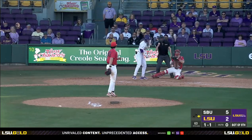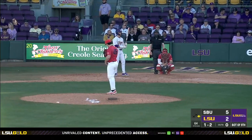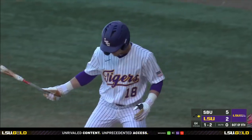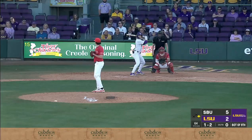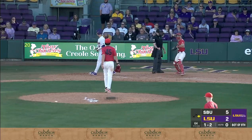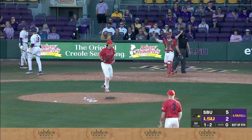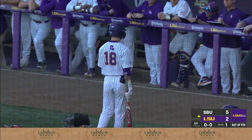Paulson's 1-1 pitch. Off speed at the knees. That one a good pitch. It's 1-2. Paulson's 1-2 pitch. Swing and a miss. Breaking ball away from Brown. And the first out of the inning here at the bottom of the ninth.